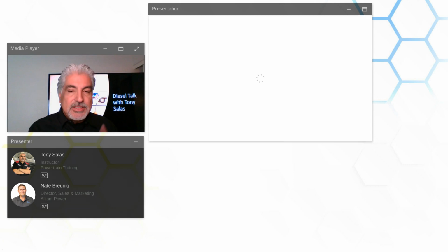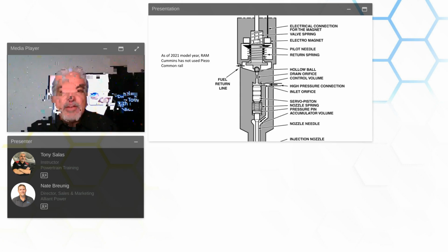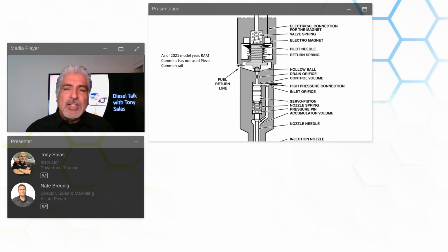But what is the biggest problem we have? Well, Cummins has been using the ball and seat injector for the longest time. Mike Ruffing showed you some awesome pictures of some seats that are hurt, because what is the Achilles heel of this injector that Cummins still uses to this day? That is the ball and seat erosion, and that's what Mike mentioned to you in the earlier presentation. As you can see there, that ball and seat is controlling pretty much the nozzle as it lifts.